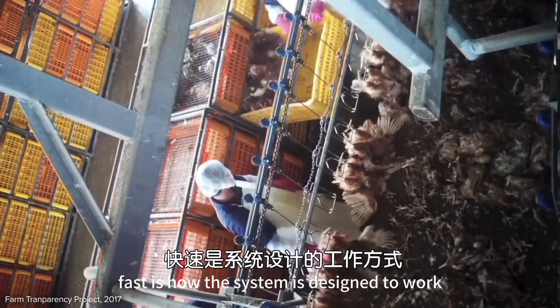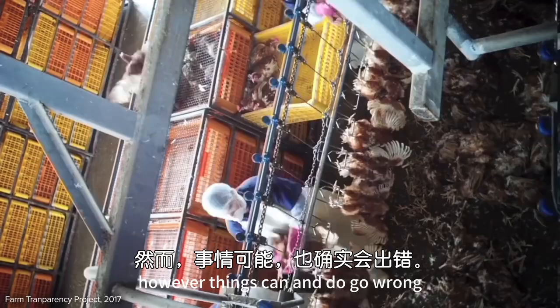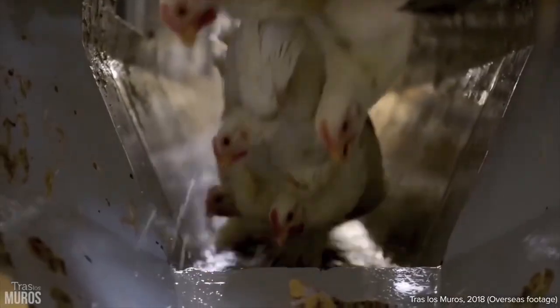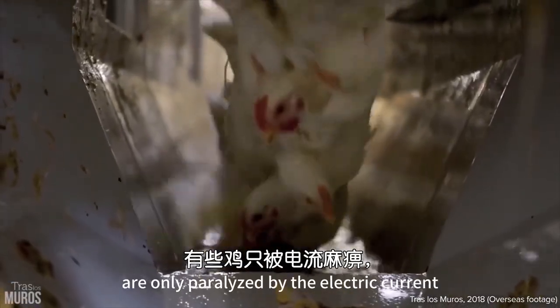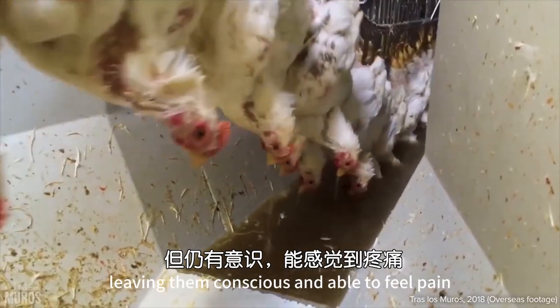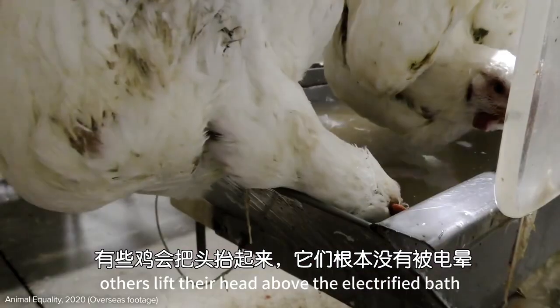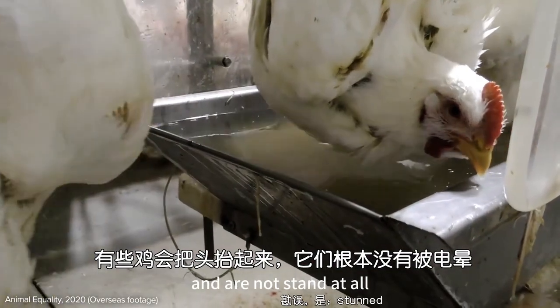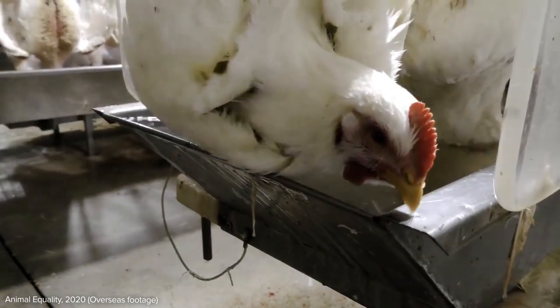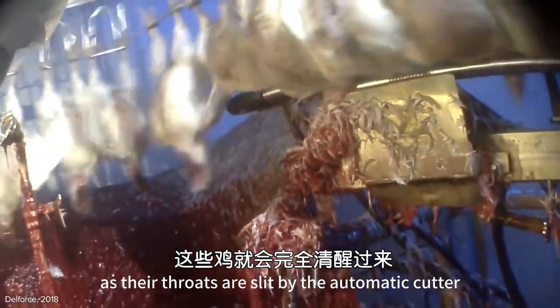That is how the system is designed to work. However, things can and do go wrong. Some chickens are only paralyzed by the electric current, leaving them conscious and able to feel pain. Others lift their head above the electrified bath and are not stunned at all. These birds are then fully conscious as their throats are slit by the automatic cutter.